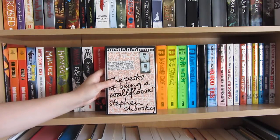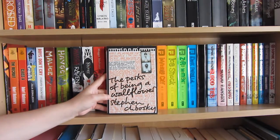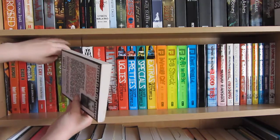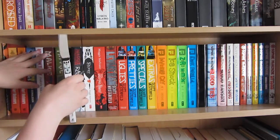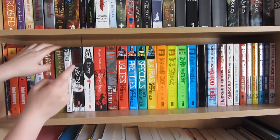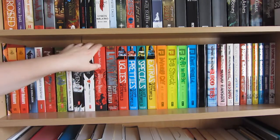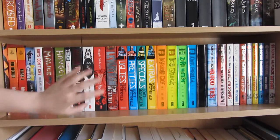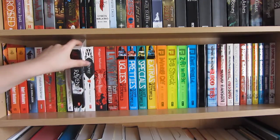Then I have The Perks of Being a Wallflower by Stephen Chbosky, and I did like this, but it wasn't as good as everyone made it out to be, I have to say. It was still a lovely book though, and it was really sad, but not as good as I expected. Then I have 3 books by Maggie Stiefvater, and I've not read any of them, but still, they look good, and that's the good thing.